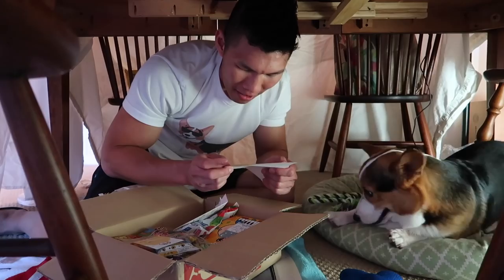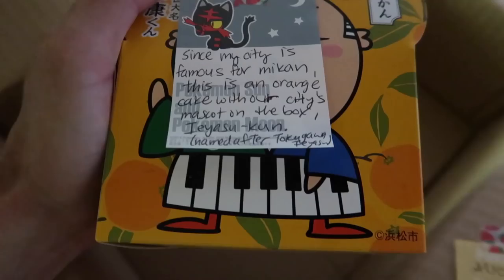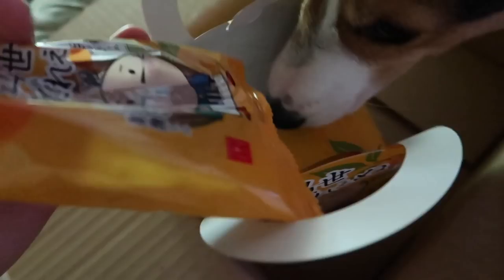Tai Chu candy, I love these. We got all these snacks. Oh, look at these. Pokemon Sun and Moon wafers. This is an orange cake with our city's mascot on the box. Oh, I'm gonna try this. It looks like a sponge cake. Mmm, an orange pound cake.